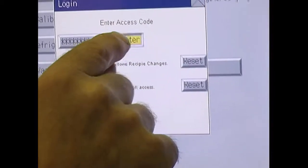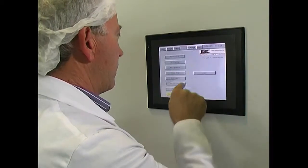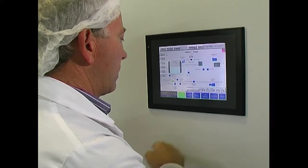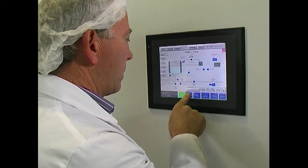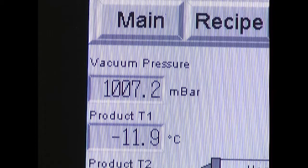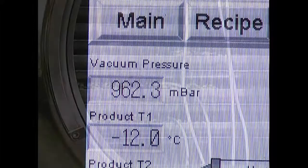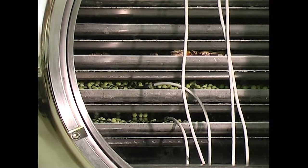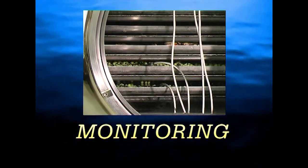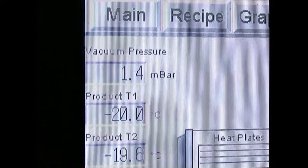After the correct recipe has been selected and, if necessary, amended, the operator returns to the main screen and starts the drying cycle. The system will then run automatically, according to the times, temperatures and pressures set in the recipe. The drying process runs for several hours, with a constant readout of conditions provided on the touchscreen.